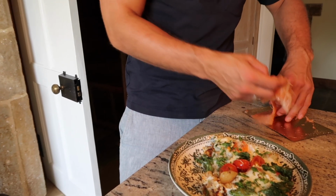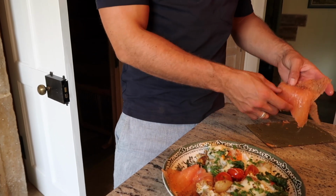Adding some smoked salmon. Is that the OCADO smoked salmon? Of course, yeah. Very nice.